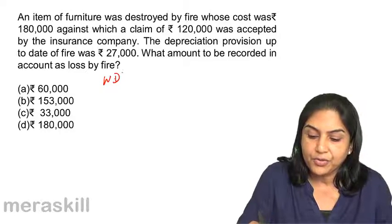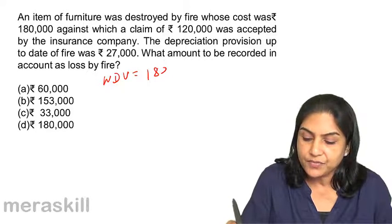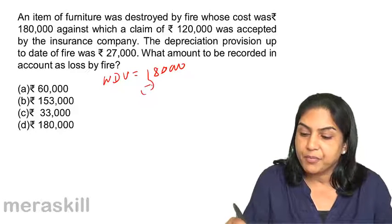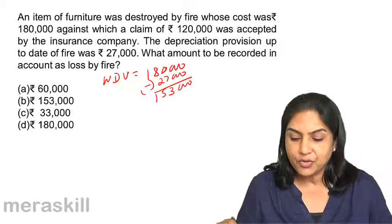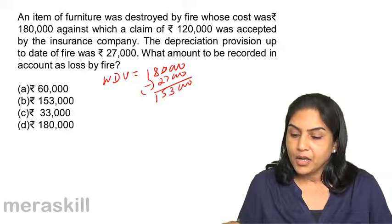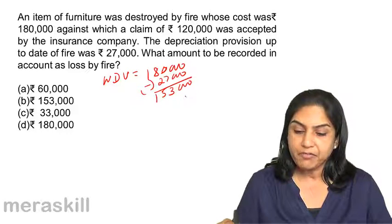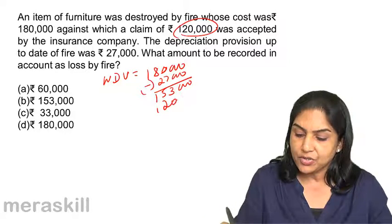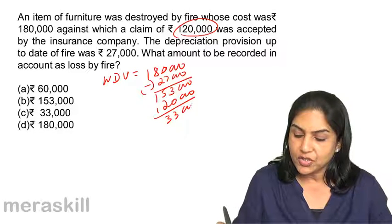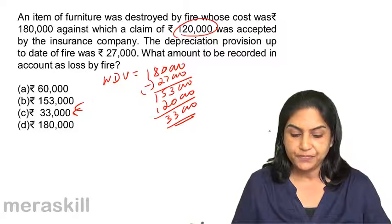The written down value of the furniture is 1,80,000 less provision for depreciation of 27,000. That gives us 1,53,000. This is the loss of goods by fire, but then we have got an insurance claim of 1,20,000. So the net loss suffered should be 33,000. Correct answer should be C, 33,000.